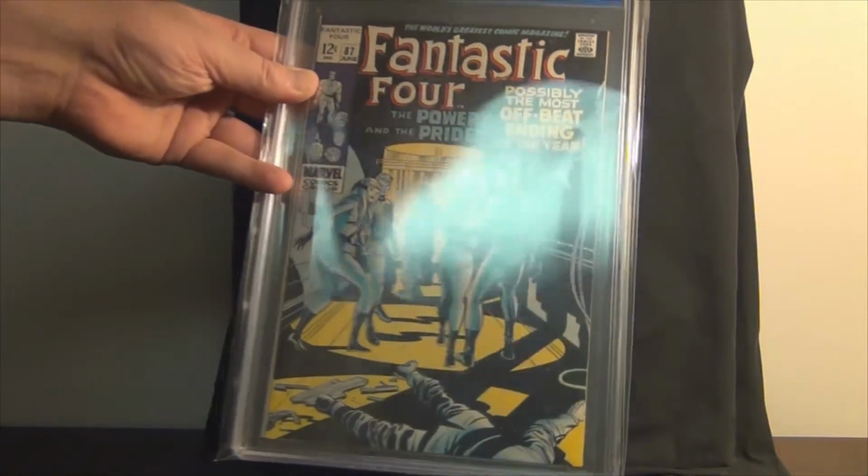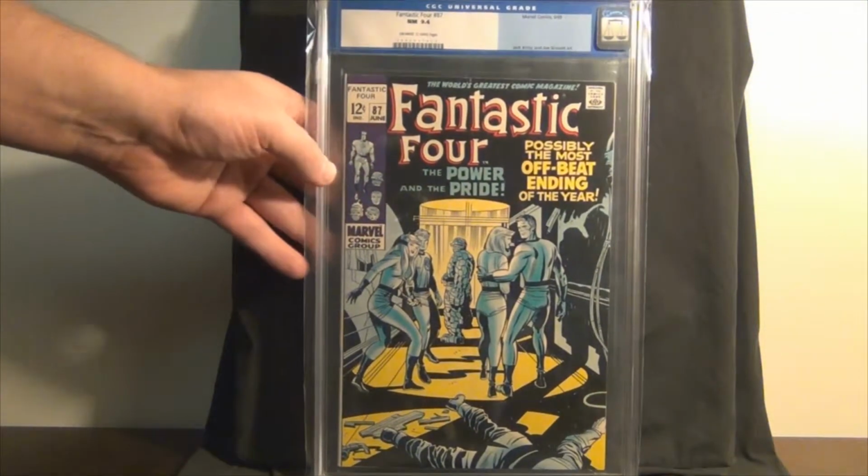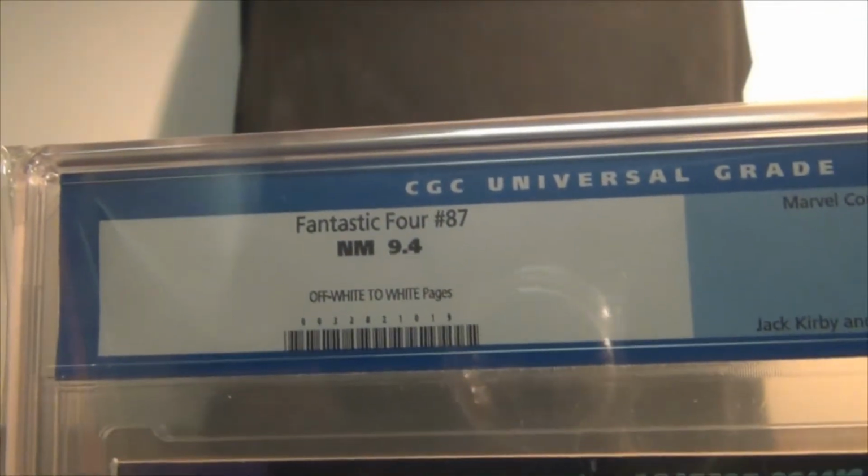Alright, and then we have an 87 CGC, off-white to white. And if I remember correctly, this is from the Slobodian collection. It's not a pedigree, it's a collection. If I'm remembering correctly, I'm pretty sure it's this issue. I have it notated somewhere.